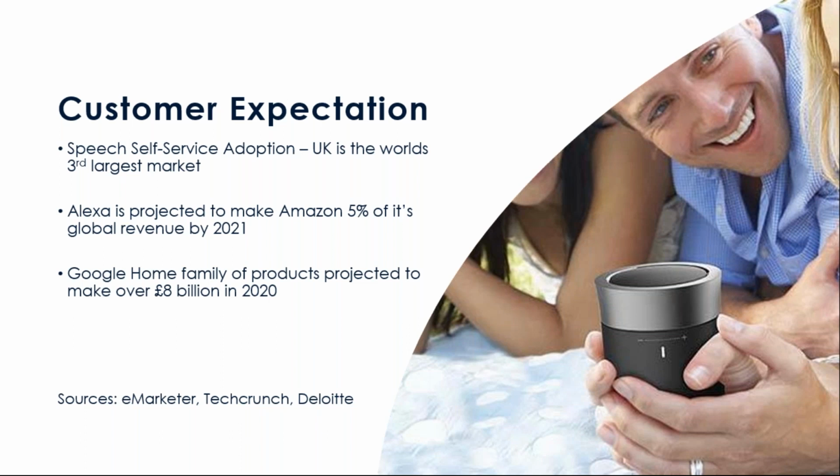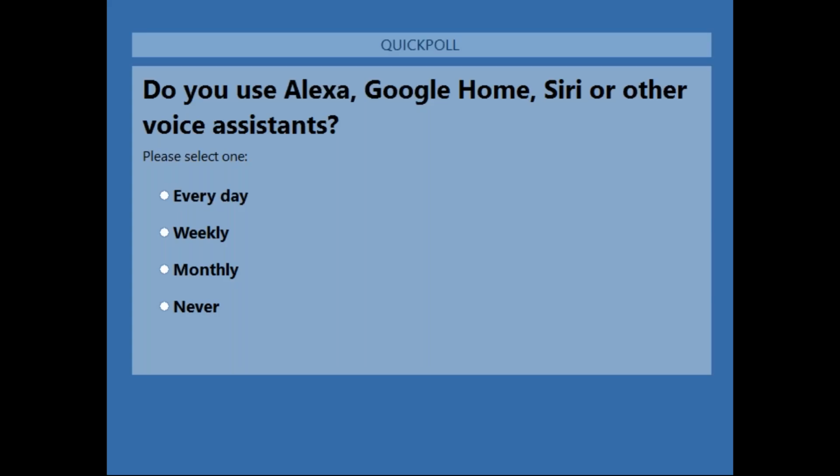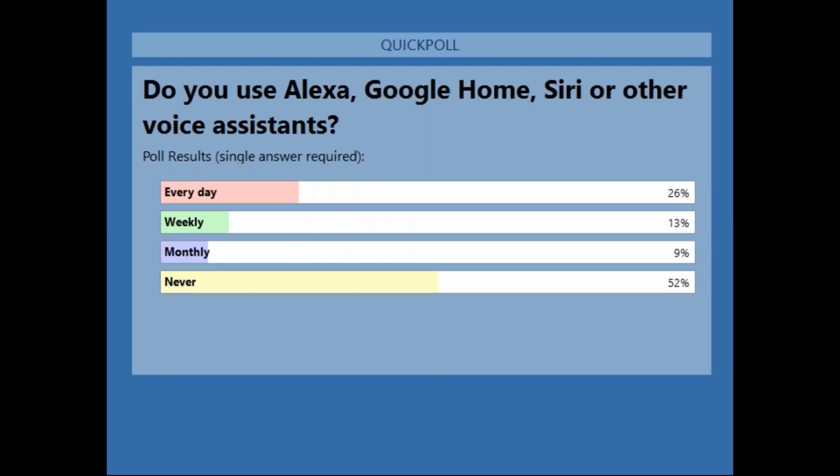So we've got another quick question here for you guys, and this is around your own use and adoption of these technologies. So do you use any of those sort of speech assistants or voice assistants at home or indeed in work to help you out? And really, how regularly is that? So we can see the poll answers coming in. Still got a couple of responses coming in. And I think we can publish that.